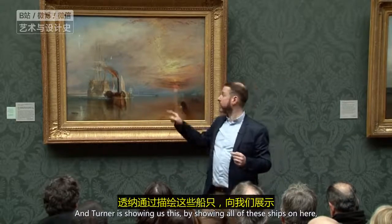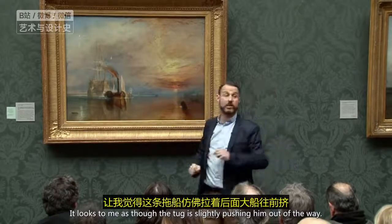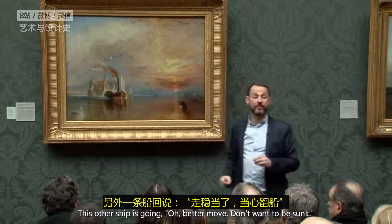And Turner is showing us this by showing all of these ships on here, particularly this one, I think, behind the tug. It looks to me as though the tug is slightly pushing him out the way. Come on, out the way, I'm pulling this big boat. This other ship is going, oh, better move, don't want to be sunk.